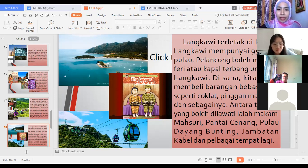Okay, so now, what does this paragraph mean? All right, so we are talking about Langkawi. Okay, Langkawi terletak di Kedah. Once again, what is the meaning of Langkawi terletak di Kedah? Located. What is located? Langkawi is located in Kedah. Yes, very good. Langkawi is located in Kedah.